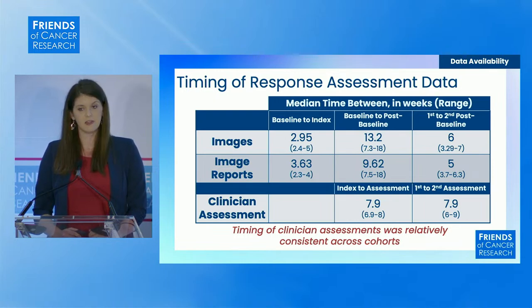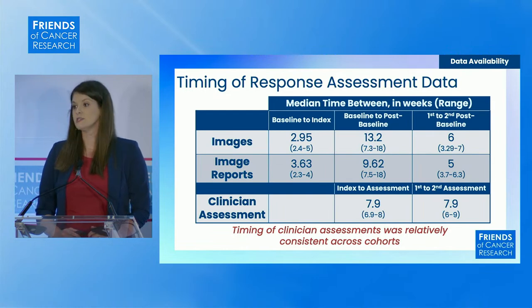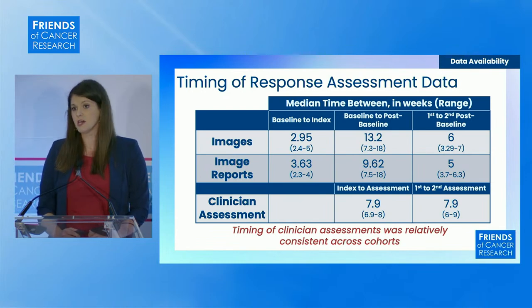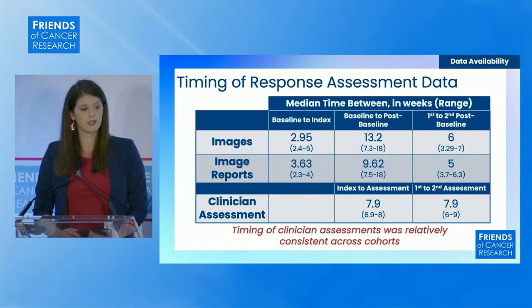But as you can observe for the clinician assessment, there's relative consistency across cohorts. Looking at the index, so start of treatment to their first assessment, as well as the first to second assessment, both being 7.9 weeks as the median. This was also encouraging, as this was more reflective of what you would see in a clinical trial with a normal 6 to 8 week assessment timeframe.